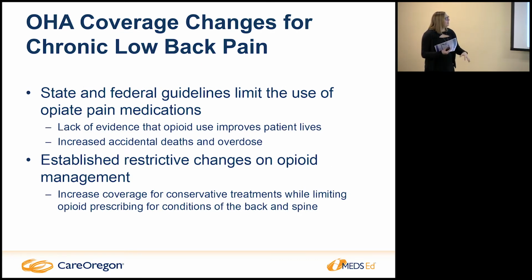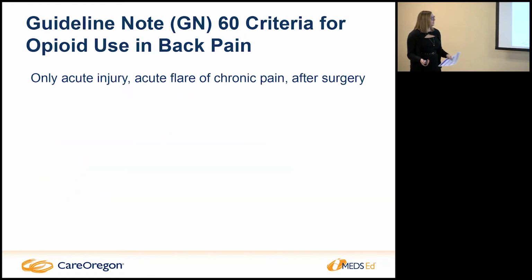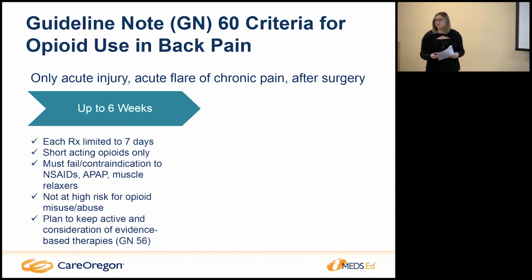So kind of explaining why the changes are happening across the state. We're cracking down on opioid prescribing because of the lack of evidence. And the state is saying we're not covering opioids anymore for chronic back pain. To help guide clinicians, they've released guidelines. Guideline Note 60 specifically addresses criteria for opioid use in back pain. And they're saying we should only be covering acute treatment, and we should be using the shortest duration and the lowest dose possible after patients have failed non-opioid therapies first.